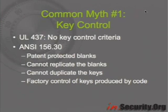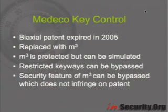So key control, UL 437 has no key control criteria. We explained previously that 15630 from ANSI and BHMA, patent protected blanks, you can't replicate them, and there's factory control of the keys produced by code to individuals. And what's relevant, if you look on our website, there's an article about how we simulated keys, as I said, to get around the key control in the Medico. And I'm not picking on Medico. It's just that they happen to be the top company in America, and we found a problem with the M3. And so we've exploited the problem, and I wrote about it. And this is detailed right here in this slide.